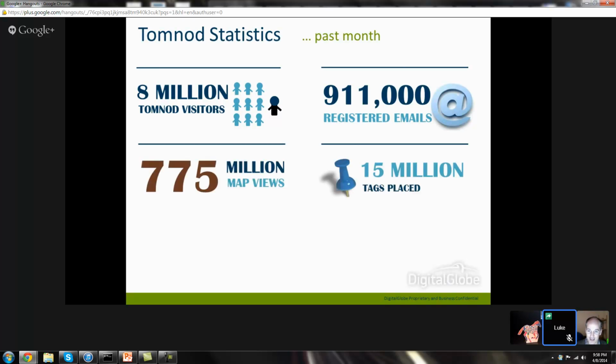The crowd has done an amazing amount of work. Of those maps that I showed you before, where I just quickly flicked through two of them, we've had more than 775 million map views like that. Every single pixel that we've uploaded has been looked at by more than 50 people, which is a phenomenal amount of crowd consensus that we're gathering over all of these locations. And in all of those pixels, we've collected more than 15 million tags.